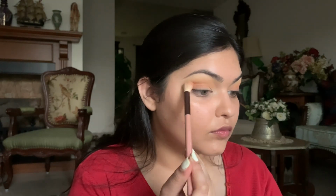And as you can see, I switched up my brush. I took a clean brush and I'm using the same orange shade and applying it into my crease, and that's just to intensify the shade. Then I'm going in with the darker reddish orange, and first I'm placing it on my outer V and then blending it into my crease.